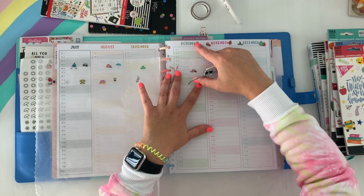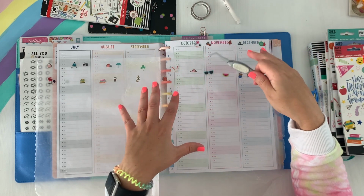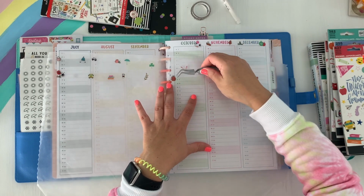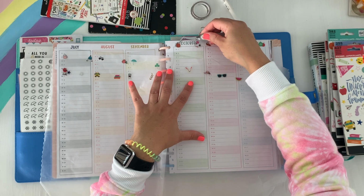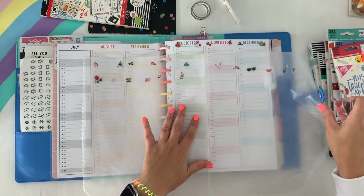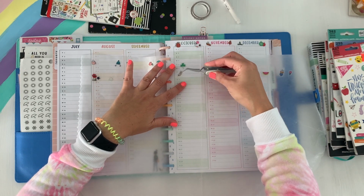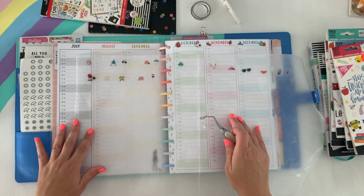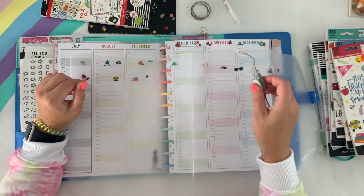Okay, October. Fun fact, I was gonna name one of my kids October. I love the word October. I love the month of October. So October is so fun. Birthdays in October are my husband and one of my friends from high school. Okay, focus, Sarah. It's hard to talk and do this at the same time.